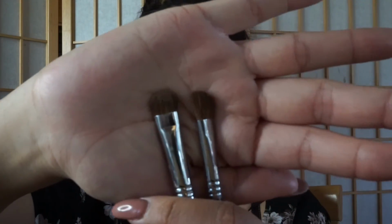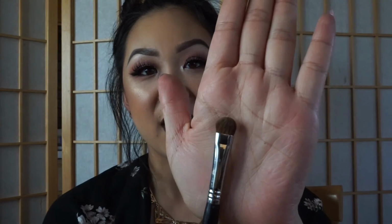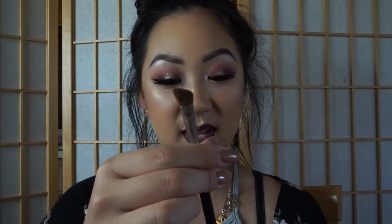So these two, I feel like you definitely need them. I've had these for maybe 3 or 4 years now, and I've been washing them after pretty much every single use, and it's been really good. This is the Sigma E55, and I use this to pack shadow onto my lid, and this is the Sigma E70, and I use this to apply highlight right underneath my brow bone to just give that extra pop. So those are the eye brushes that I would definitely recommend.